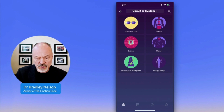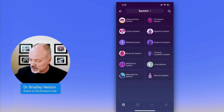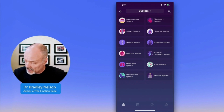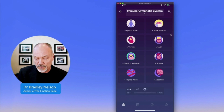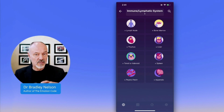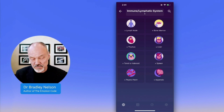So let's go to the Systems area, which is just on the left side right here. We'll touch that button. And over on the right side, you can see these are all the systems of the body. And on the right side, fourth one down, we have the immune lymphatic system. And so you can see we have things like bone marrow, liver, spleen, the appendix, Peyer's patches, tonsils, adenoids, thymus, lymph nodes. All of these components together help to create your immune system.